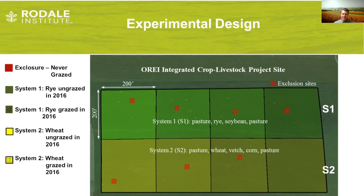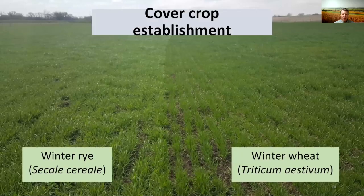And what you also see are these exclusion sites. So the red boxes were areas that the animals were never allowed to graze on. So in 2015, the animals grazed on this land. These were dairy steers that grazed across these fields, and each one of these boxes is a paddock, so they moved across the field, looking at the picture from left to right, or from west to east, the way we're situated at Rodale. But where the exclusion sites were, they never were able to graze.